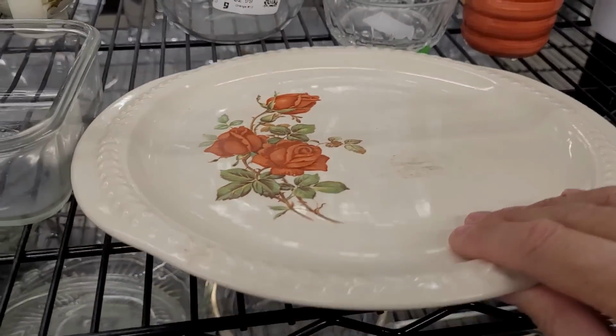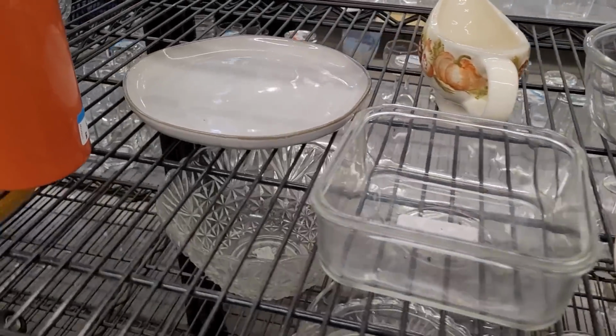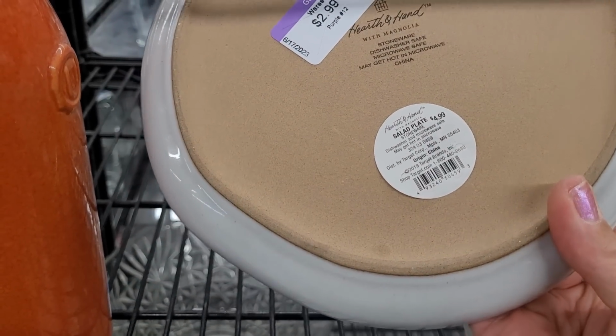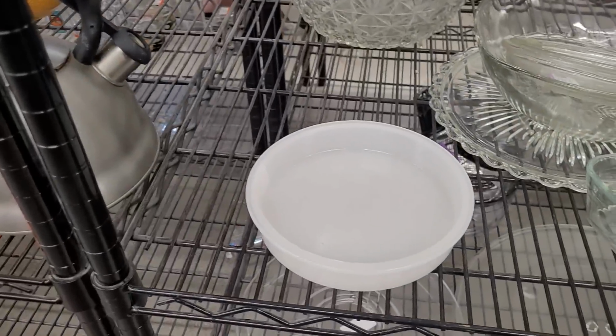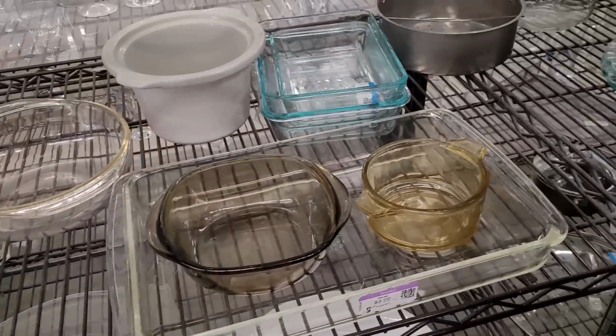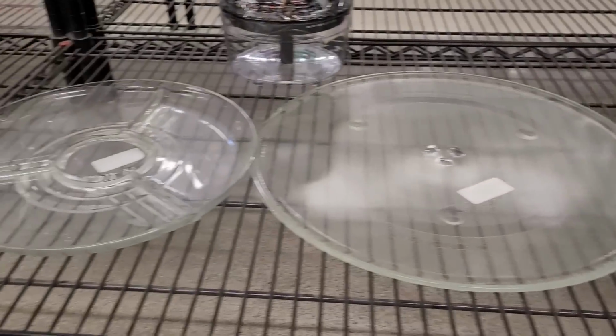Lovely serving platter with wild roses. Sadly, that's just about a $12 to $15 piece. This looks like Hearth and Hand, Magnolia Home. My favorites, Chip and Joanna Gaines. I love watching their show. Their pieces are available at Target. They have their own section. Really lovely design style.